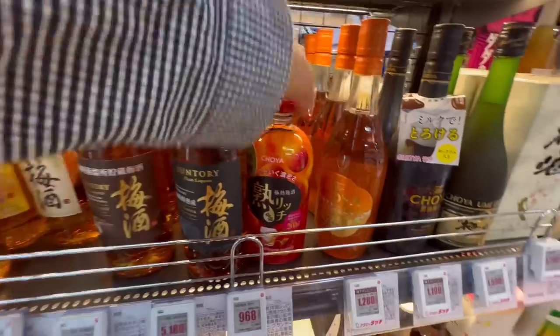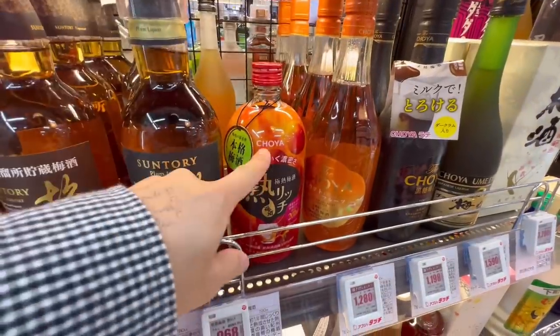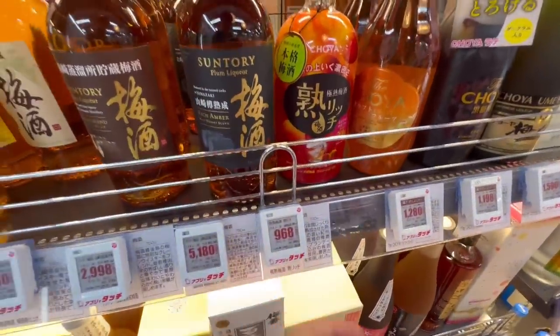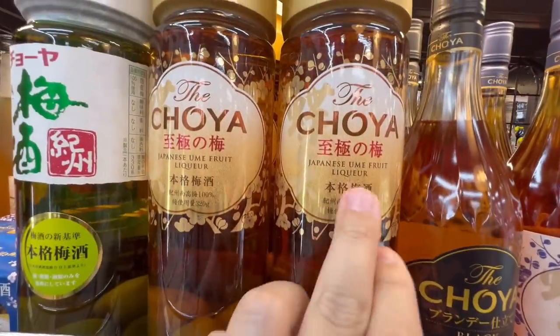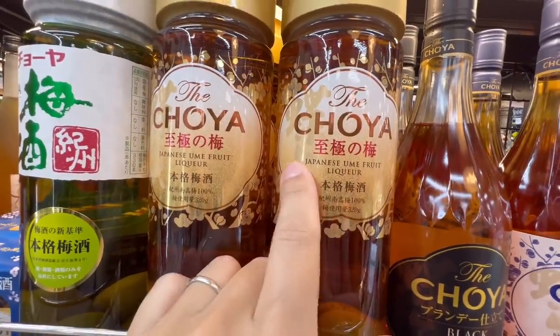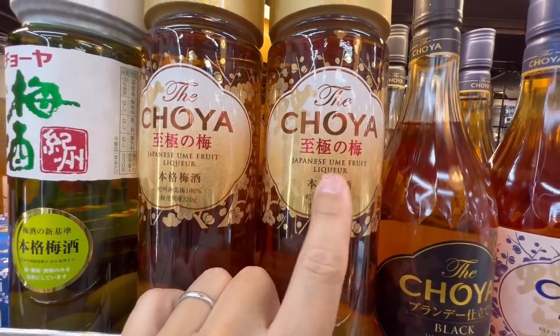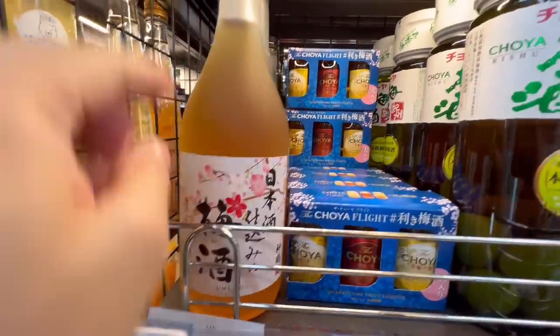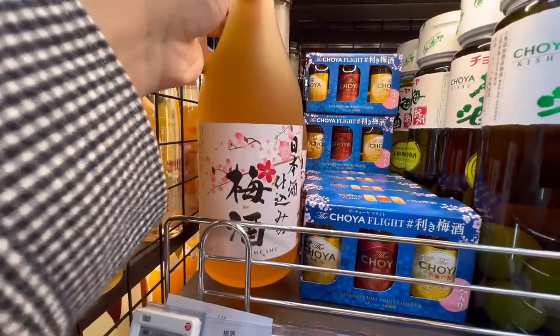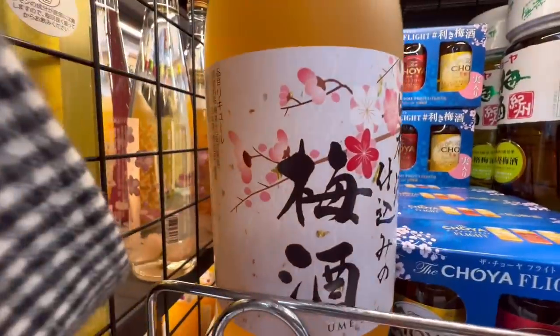Whoa! This really catches my eye. Choya, oh, that's a famous brand. See commercials all over TV. This, I think, is umeshu, plum wine. Here, Japanese, yeah, plum, see, plum. Ume is plum. Japanese plum fruit liqueur. Choya, that's what Choya is. You see Choya, it's most likely plum. This is the kanji for plum. The top one here, plum.